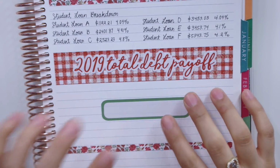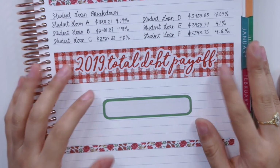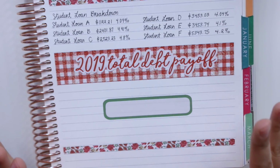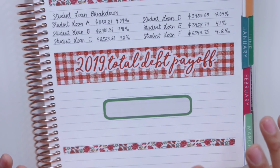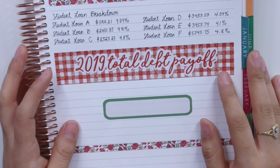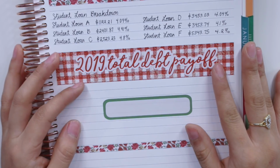If you don't know, I'm doing this all by myself, out of my own income, with the help of you guys, really. So I once again just want to thank you so much for all of your help and support. I know I made an Instagram post, but I wanted to come on here as well and let you know how appreciative I am, because if it wouldn't have been for you guys, I probably wouldn't have been able to put that much towards my debt, especially because you know that I don't have a full-time income to go off of.